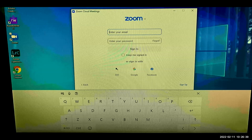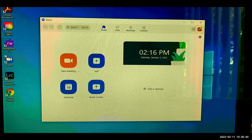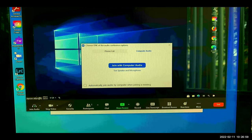Going on here with the sign on into Zoom, just so that you can see some of the things that need to be done. You'll join your meeting as normal, or you'll go into your meetings up here, find the meeting that you have scheduled and launch that. These dialog boxes will help walk us through it. You want to join with computer audio.